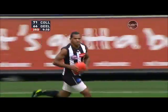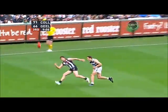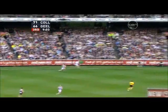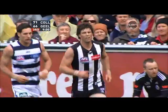There's no one there, but just fresh air. Waits for Brown to fill that space. Taylor knew it was coming too. Didn't get a run to spoil as he likes to. So the body work of Brown was very proficient there and gets Collingwood to half forward.